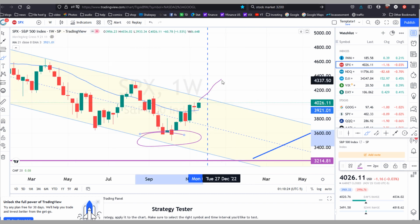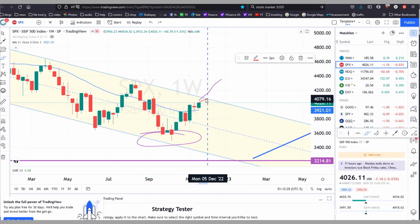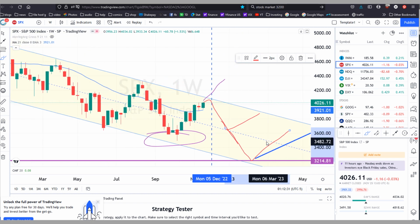So at that time, I would be more bullish, but I would have to wait for at least a full weekly bar above this channel in order to get confirmation that we're no longer in the channel. So that's one scenario, but I think a more likely scenario is we're going to come up, hit this line, and come down. Either we're going to come down to the middle of this channel and bounce back up, or the bottom of the channel in one of the worst case scenarios.